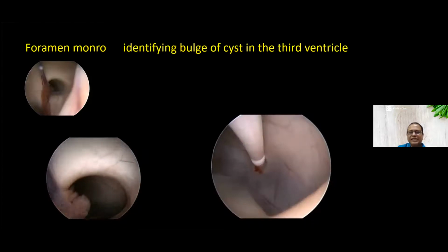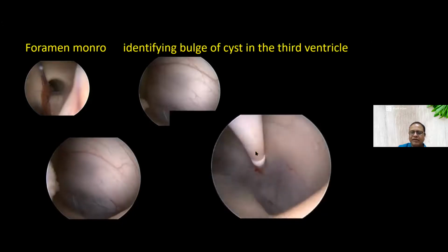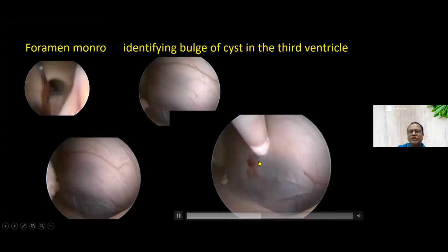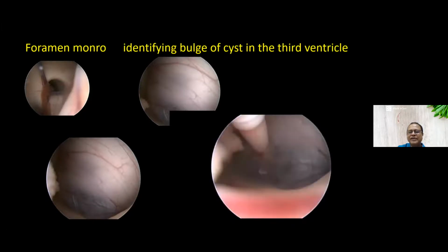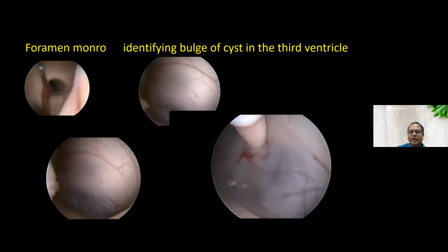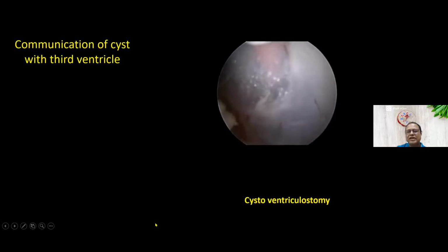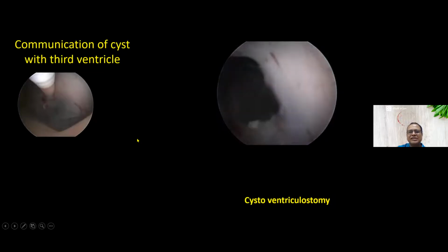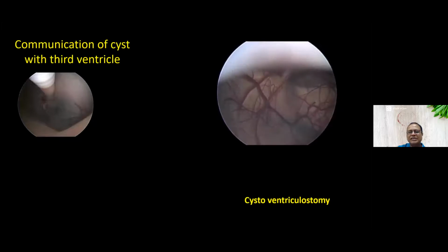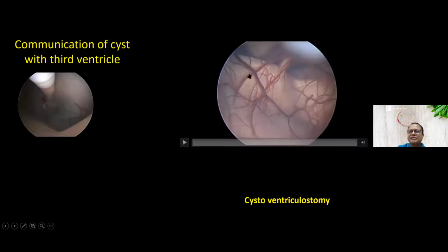But then, is cystoventriculostomy enough? The laser didn't work that day, so I had to use a Fogarty. But the laser is very comfortable whenever there's a thick membrane, because you don't have to manipulate the floor of the third ventricle. Once you have done the communication of the cystoventriculostomy, the second step is to inspect the cyst and do a cystocisternostomy. So after the cystoventriculostomy is done, you enter the cyst, and here you can see the floor of the ventricle and the vessels.